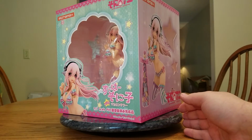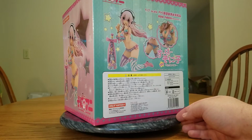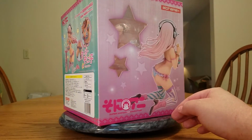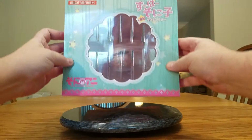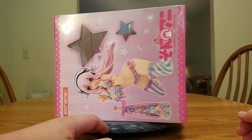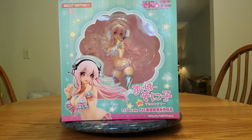I've said before, and I'll say it again, I'm not the biggest Super Sonico fan. I don't know why. I mean, she's cute and all, but just something about her is not my favorite. So I'm surprised I actually have two Sonico figures now. But the reason I decided to pick this one up was I was looking at the pictures, of course, and the bikini just surprised me. It looked so good, like the pastel colors and everything. It almost looked like fondant from a cake, and nothing on the bottom. But it looked good to me, and I debated a little bit, and I decided, what the hell, I'll pick her up. So we have a Super Sonico.